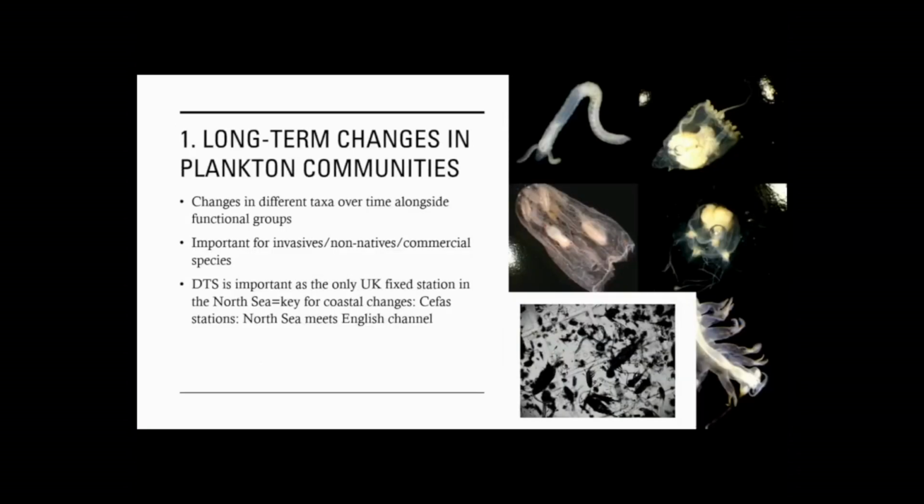So, long-term changes in the plankton community. We want to know what the functional groups are, what they're doing. Those are the things that form a key role in the plankton, for a particular purpose. And it's also good for picking up invasive species or non-natives. And actually, where we are, it's the only one in the North Sea and the coast. The next closest ones are where the North Sea meets the English Channel. So actually it's highly important where we are.